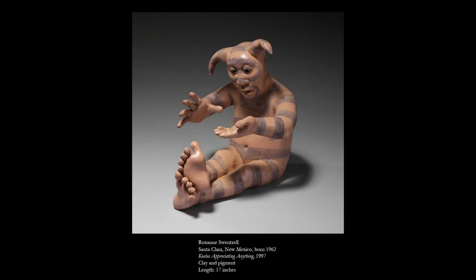This is a great piece to talk about and show, Roxanne Swinsel. She's really regarded as one of the renowned Native American potters over the last 20 to 30 years. She's known for her clay figures, all kinds of clay figures. Probably the biggest, certainly the biggest, was one that she built outside the gallery in the Denver Art Museum. Did any of you happen to encounter that? Yeah.